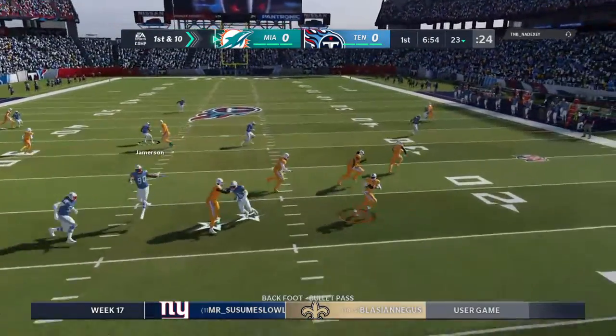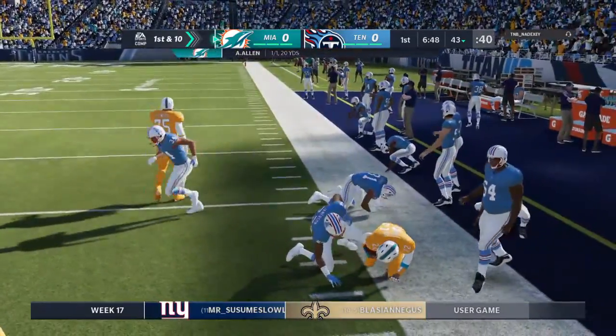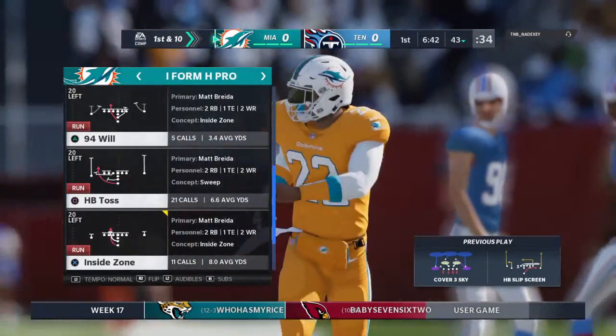Throwing on 1st down is Allen. They'll set up a screen for Breida. And they're going to get this beyond the 40 before he's taken down. And even 20 yards and a 1st down on the game's very first play.